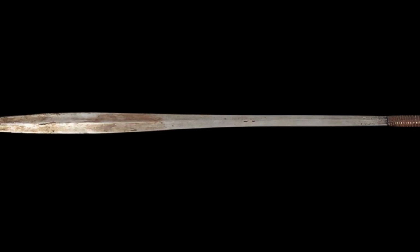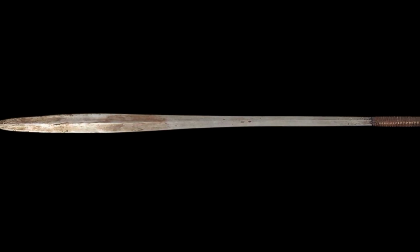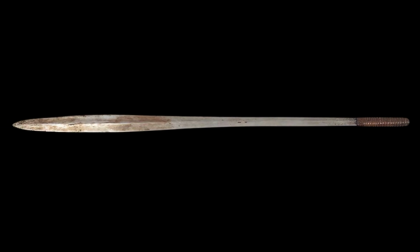The collector acquired the item in the year 1904. The production date for the sword is said to be from the same year. The collector states that the total length of the sword is about 800 millimeters and the weight is around 0.71 kilograms. The sword balances at a point 406 millimeters from the extremity of the handle.